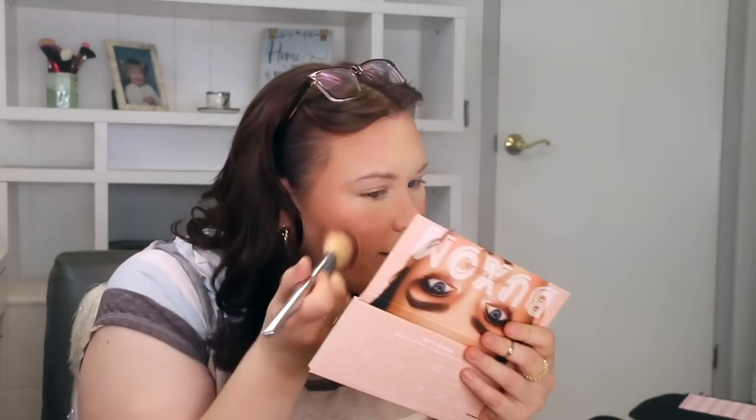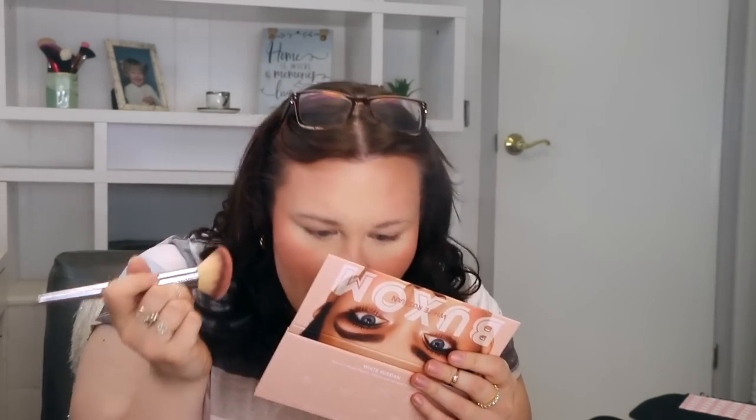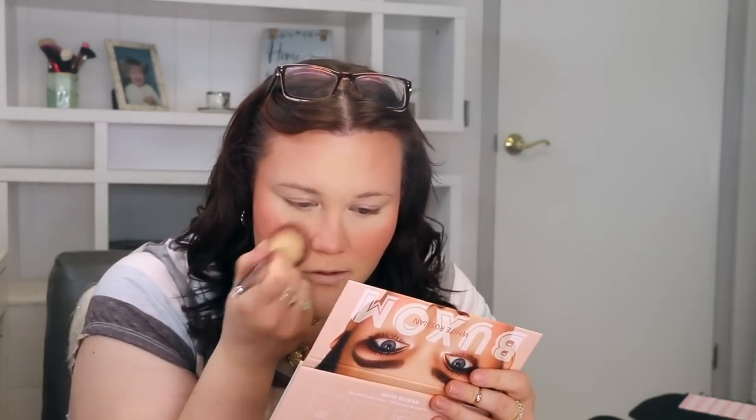You guys, the lightest, most fantastic glow that I'm getting right now. Are you kidding? It looks so great, and it's very, very seamless, which I like. Oh my God, and even on my nose, I just lightly dabbed a little bit there, and it looks so good. The texture of my nose is gone. It's such a smoothing blush.